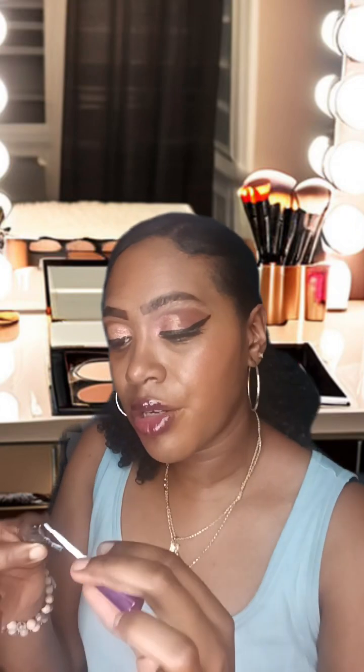So you don't need a thick layer, but a nice layer of the glue. And then I'm going to let it dry a little bit. And now I'm going to bend it a little bit so it can fit. And so now I'm going to apply my lash close to my lash line. And then I'm going to press it down using my fingers.